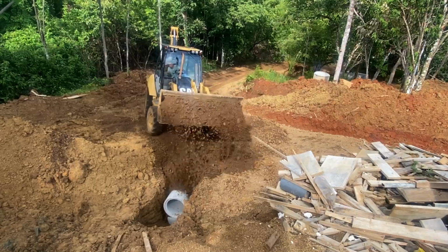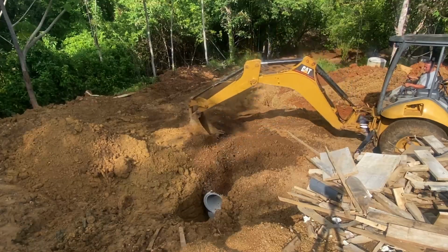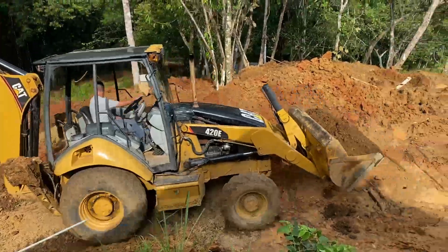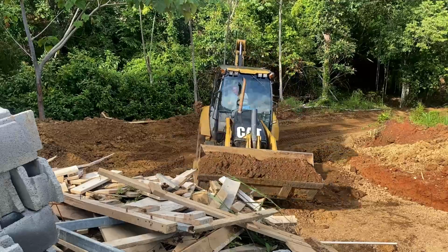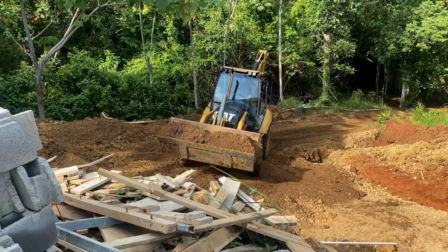The first thing we did was dig the ditch for the culverts, hauled the culverts up from the end of the road and got them in the ditch. Now, we have to finish burying them and then pack down the dirt and we can call it done. Time to move on to the next thing, and that's hopefully to finish leveling this lot.